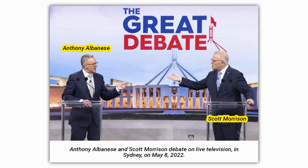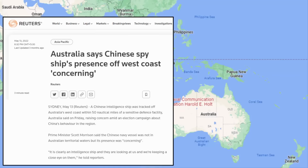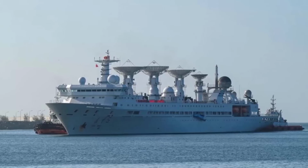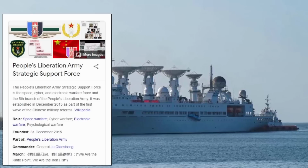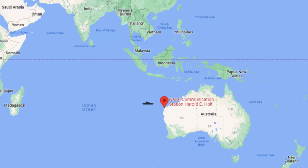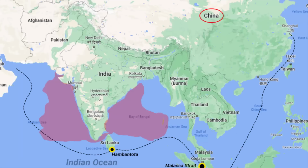Again, a similar tactic was used by China before the Australian election in May 2022. A Chinese intelligence collection ship was found on Australia's northwestern coast, very close to the Harold Holt Naval Communication Station that is used by Australia, the United States and other allied countries. And then, as you know, there was a political change in Australia. Now, I'm not saying that these Chinese spy ships have created some sort of situation that led to the political change, although it can be both true as well as false. But the point that I'm trying to make is that there is a pattern wherein Chinese spy ships have been spotted at very crucial times, especially during political changes. And who knows, they have also collected some military information. That is the reason whenever China deploys its military assets into the waters of the Indian Ocean, it creates certain pressure in India.